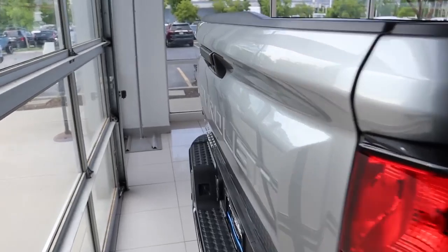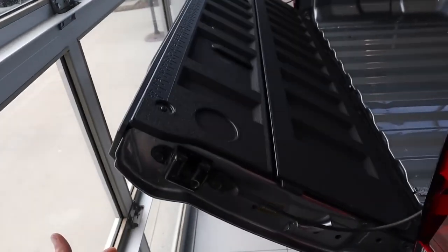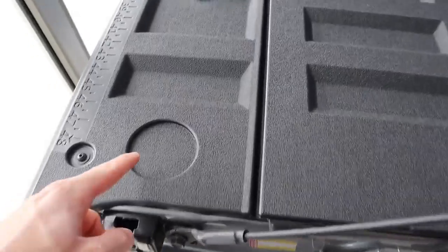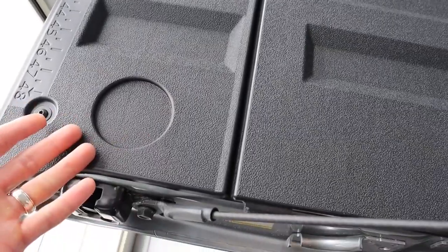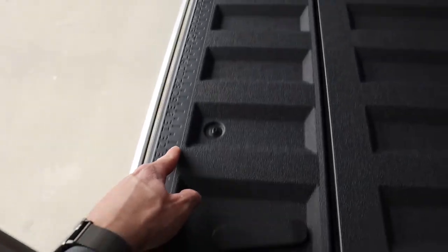All right, now I do want to climb back here and show you the truck bed. Now, you do have the soft opening tailgate, which is really nice. There are some cool features here that I want to talk about. So first off, you do have these little rivets over here. I imagine that might be for a cup holder, but maybe that's my imagination. But take a look here. You do have a ruler over here.